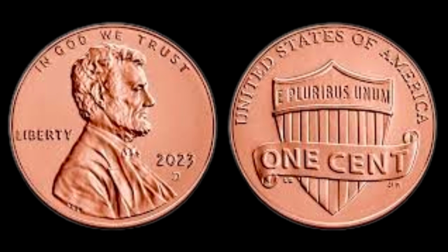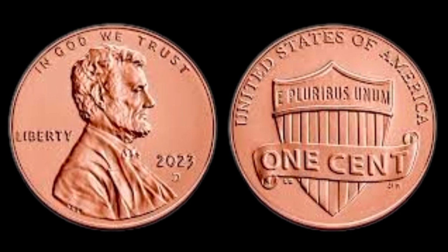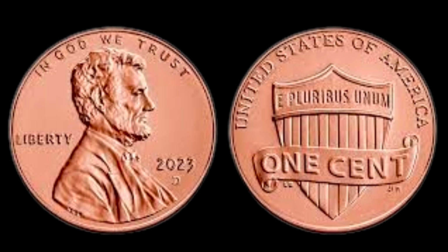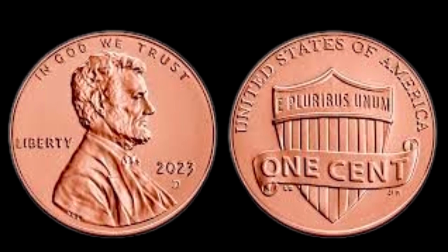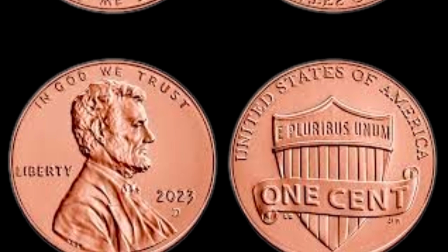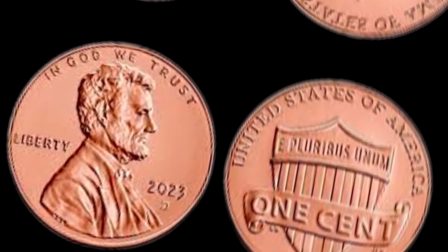So, could the 2023 D penny really be worth $1.1 million? The numismatic world is filled with surprises, and sometimes it's the unexpected coins that turn out to be treasures. The best advice? Keep an eye out, do your research, and never underestimate the value of your pocket change. Remember, every valuable coin discovery started with a curious collector who took the time to look a little closer.